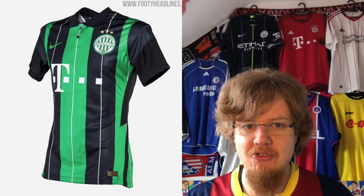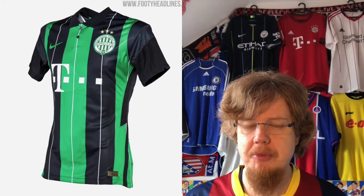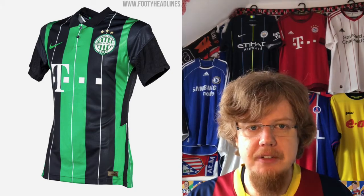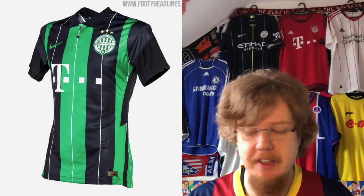I really like the kind of big crest there. I mean, with the thick stripes, you actually see how big the crest is on this one. I think it's a decent enough jersey. I want to give this 7 stars. As a home jersey, I would not go above 5. I can tell you that as well.